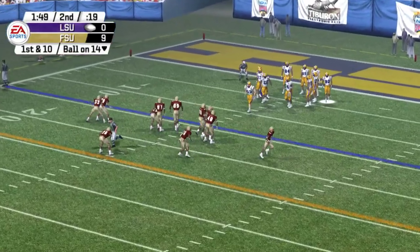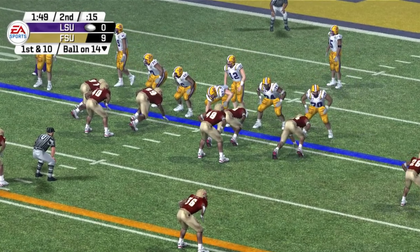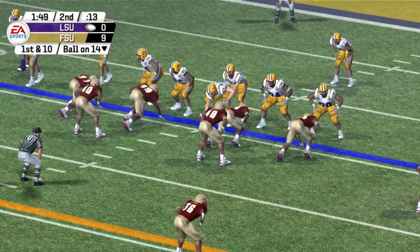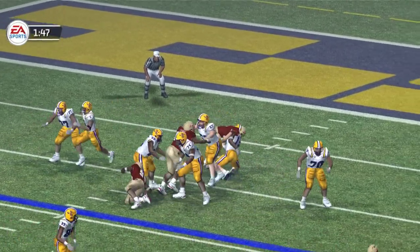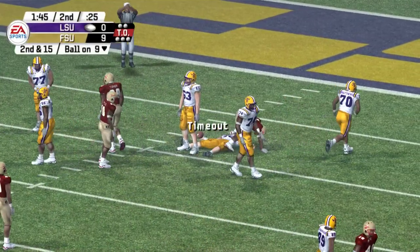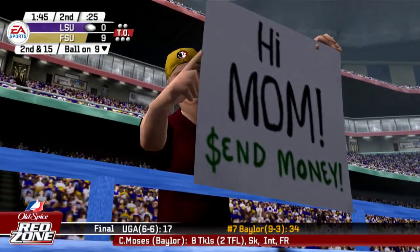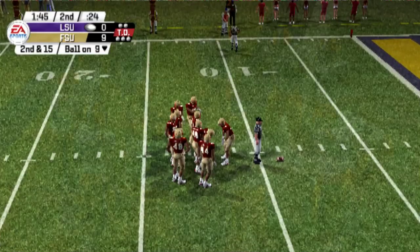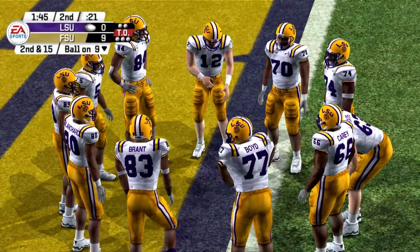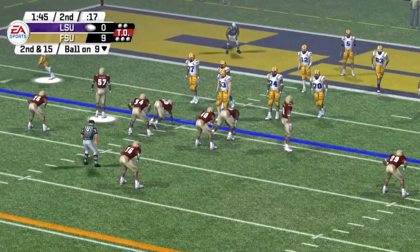They'll get the ball here at the 14-yard line. The Tigers come out in the ace formation. Drops back to pass. And they get the sack. LSU takes a timeout. Second and 15. Ball on the 9-yard line.